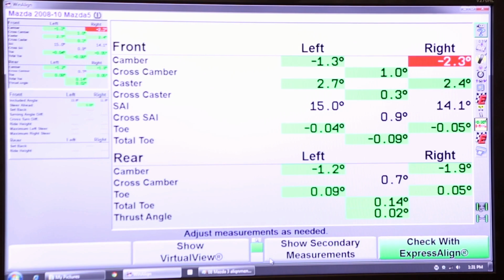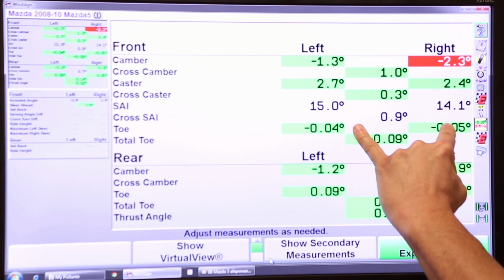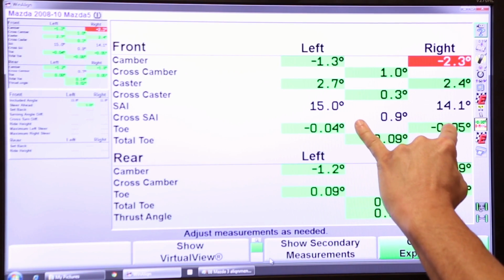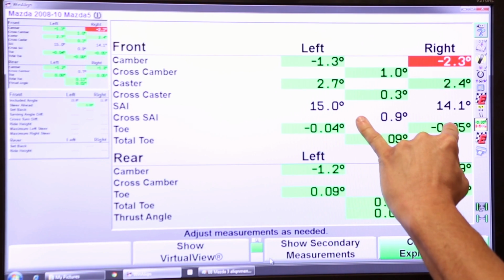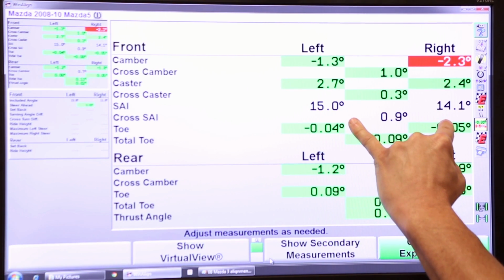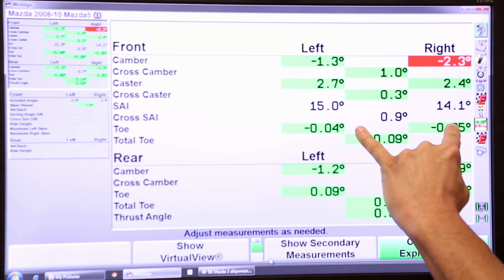And what we've done is we've captured the SAI readings off of this particular vehicle. SAI is the steering axis inclination, and on this particular vehicle would be viewed as drawing an imaginary line through the top of the strut bearing plate down through the lower ball joint. And that comparison is shown up here on the screen. We basically have 15 degrees measured on the left side and 14.1 degrees on the right side.